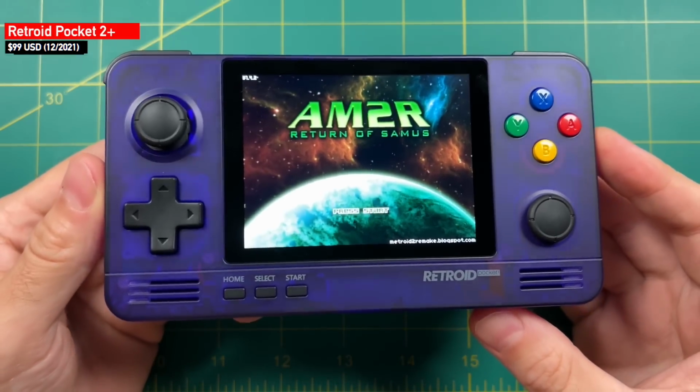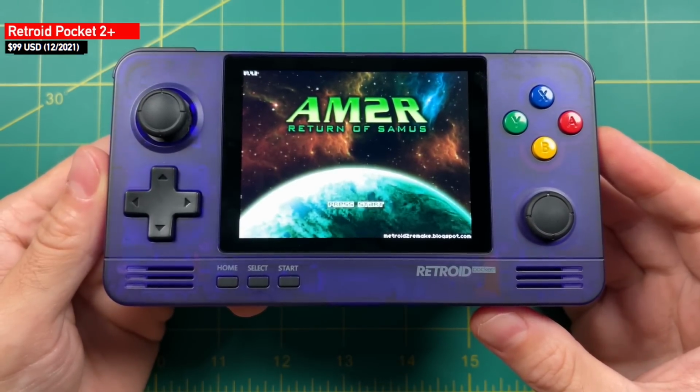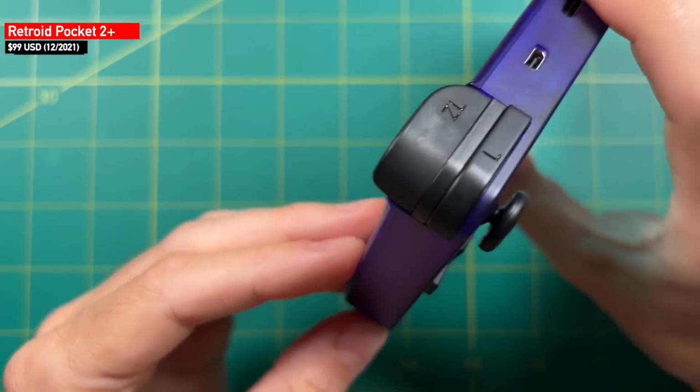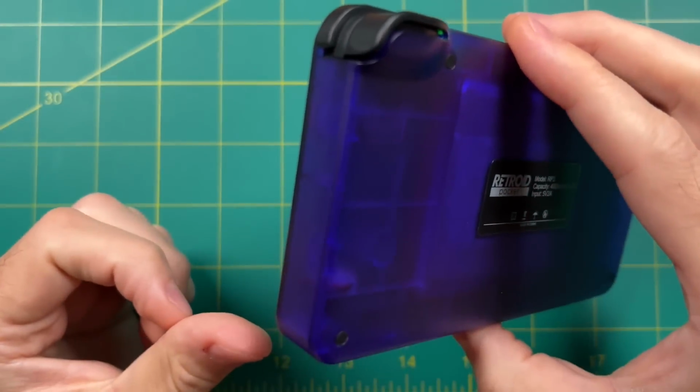So we'll see how that all plays out with the Retroid Pocket 2 Plus, and I'll be sure to review it as soon as I get a unit. But I'm pretty excited about this one in terms of price per performance. And the stack shoulder buttons on this device really can't be beat. They're really handy. Okay, let's move on to the next one.